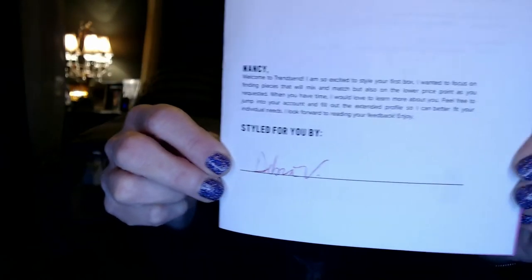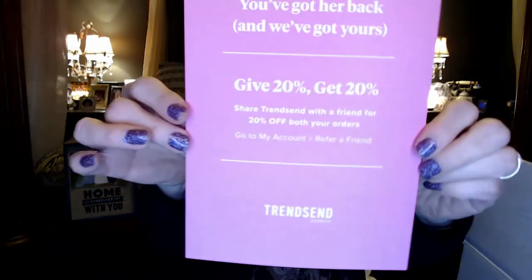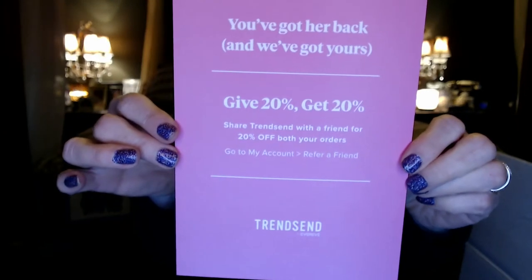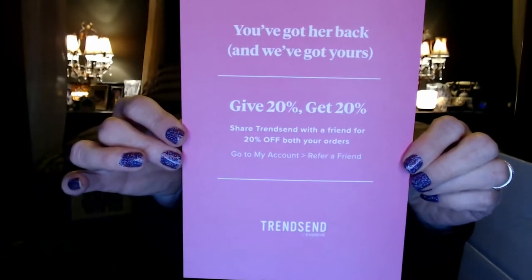So my stylist name is Debra V. Like I said, this is my first box. It is very exciting. And then it tells you about refer a friend. That way they get 20% off and you get 20% off. So that's very cool.